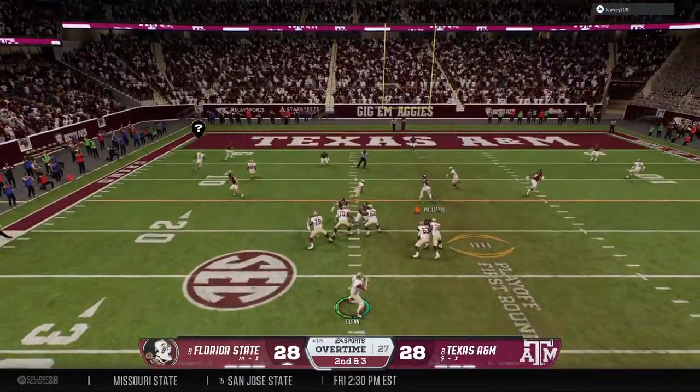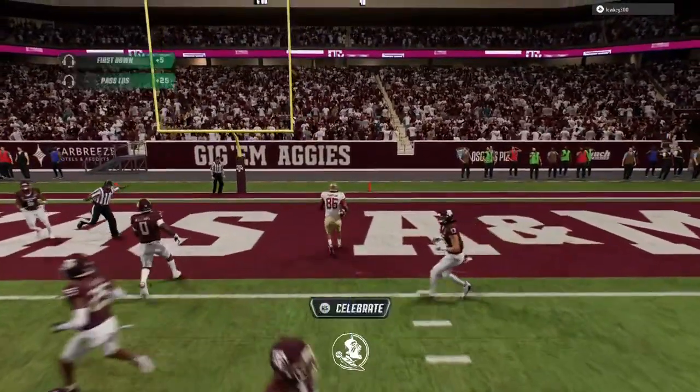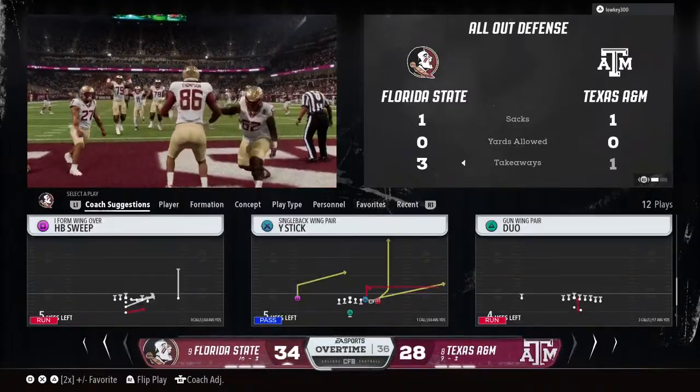Dropping back, it's Glenn. Scrambling around now, looking downfield. In for a touchdown to claim the lead in double overtime. And now a two-point try coming up.